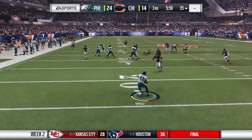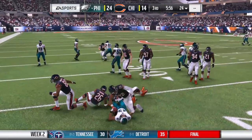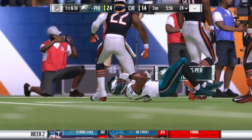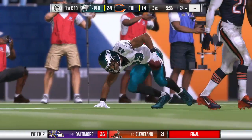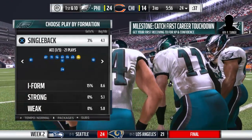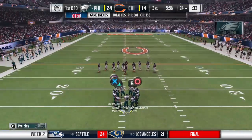All right, let's get to the third quarter. And a pretty good return here. He'll be stopped just shy of the 25 at the 24-yard line. We focus our attention on the Bears defense now. They're losing here as we begin the third quarter, trying to stop this from being a bigger deficit.